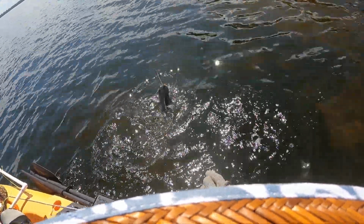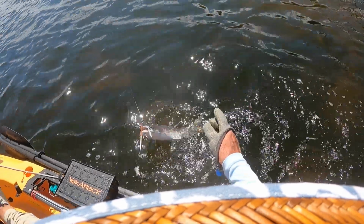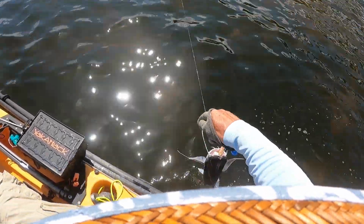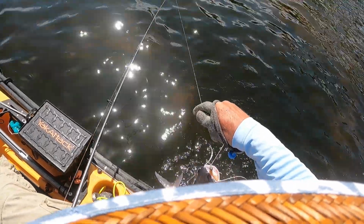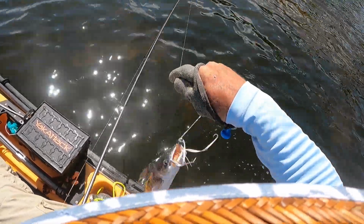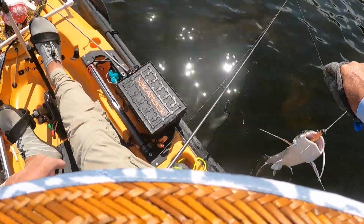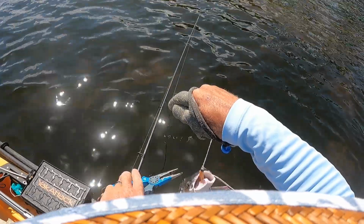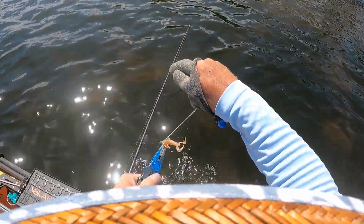That's a hard head. Yeah, that's a hard head. I don't think it's a gaff top. Well, actually, it might be a gaff top. Oh, yeah, I guess it is a gaff top. I don't know. I'm not up on my catfish. I don't like them. See ya.